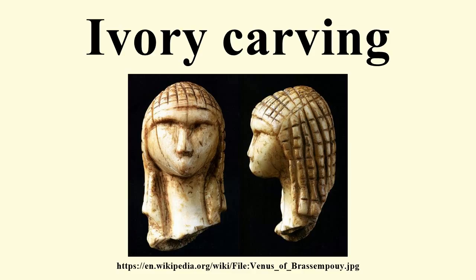Openwork, where a panel of ivory is cut right through for parts of the design, is very common, as it is in Islamic woodwork. Like many aspects of Islamic ivory, this reflects the Byzantine traditions Islam inherited. Islamic aniconism was often less strictly enforced in small decorative works, and many Islamic ivories have delightful figures of animals and human figures, especially hunters.